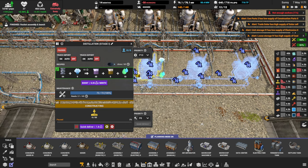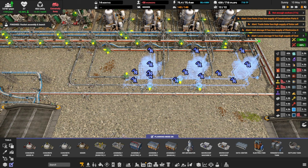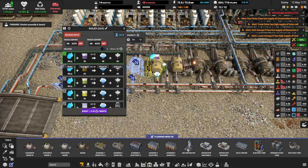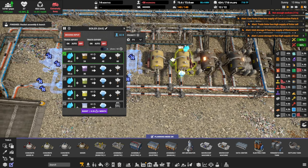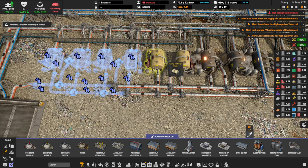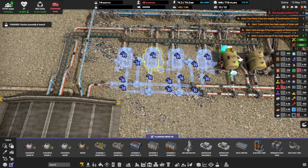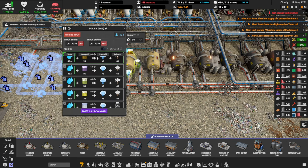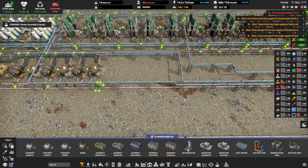Now, sour water, we already know we've got a giant sour water processing system. We should be able to clear all the sour water. But the heavy oil, I have three lots of heavy oil here, which is enough to run one of these boilers at... I only changed the recipe on one of them. Good job, JD. Okay. Run one of these boilers at 3/4 normal speed. So rather than getting 48 steam, I'm going to get like 36 steam. But 36 steam is better than no steam, okay?